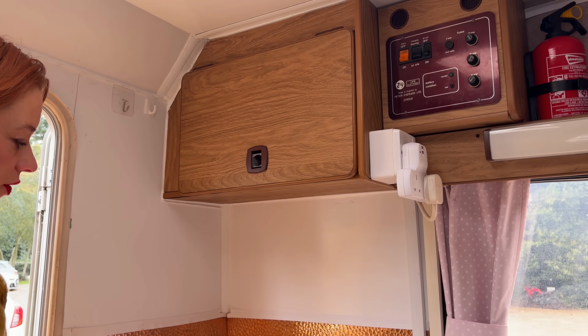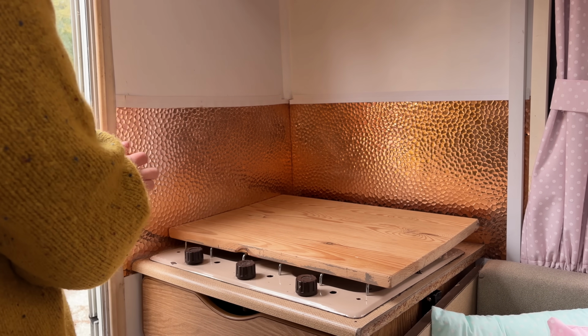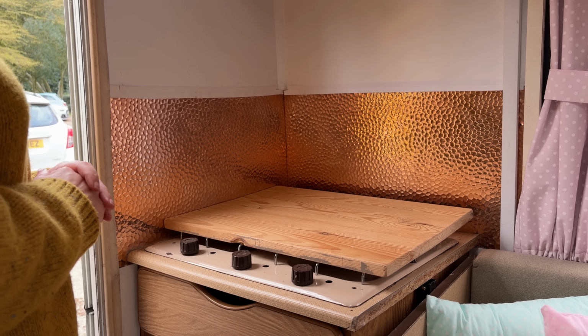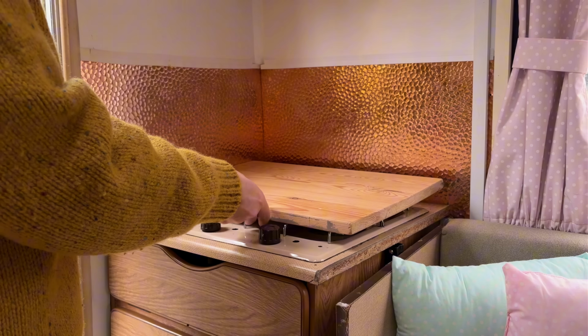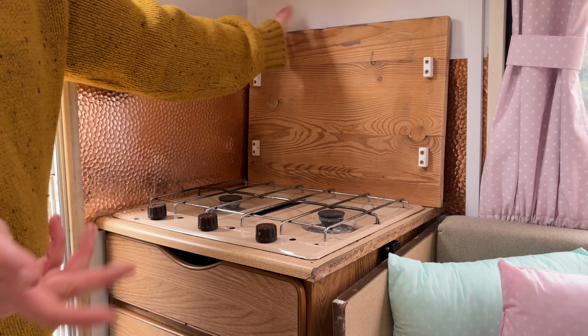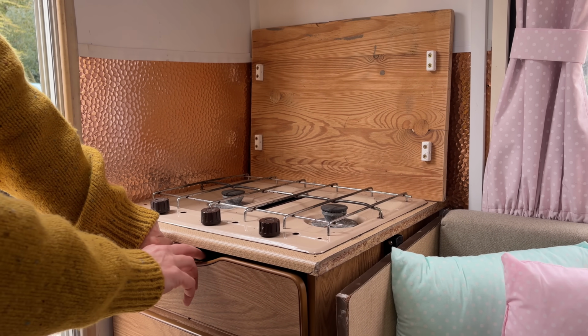And then it has got the original cooker. Now this is original, and I feel like it doesn't look original, but I looked at a lot of Bambis, and they all had this kind of copper textured backsplash in it. So that is original. Oh, and then it has got its original cooker as well, which she assured me does work and hooks up to the gas.